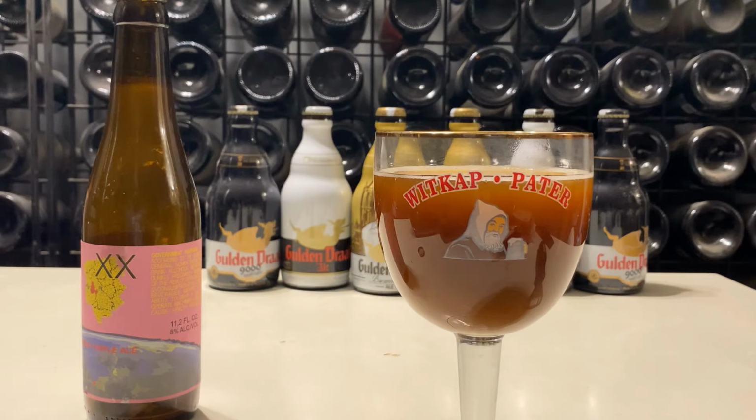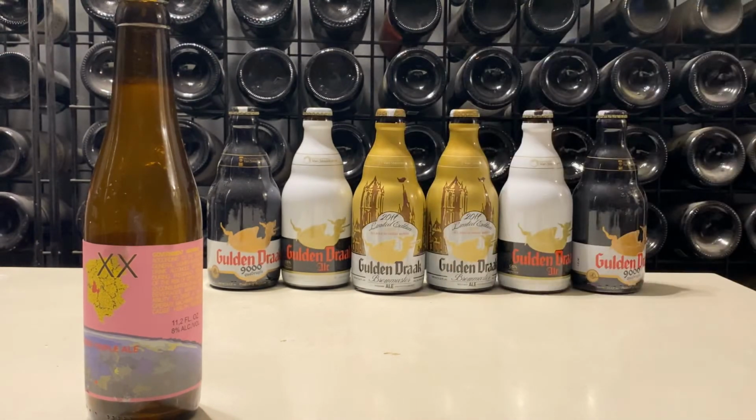So let's go ahead and check it out. Check out the aromas. Let's see what's going on here. Wow, it's really pleasant. Just notes of grapes. Kind of smells acidic, right? But it definitely reminds me of a Flemish red, the way it smells.